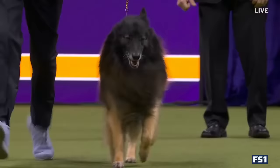Coming up, Smooth Collie, German Shepherd will round things out. They may be herders, but they got a lot of personality.